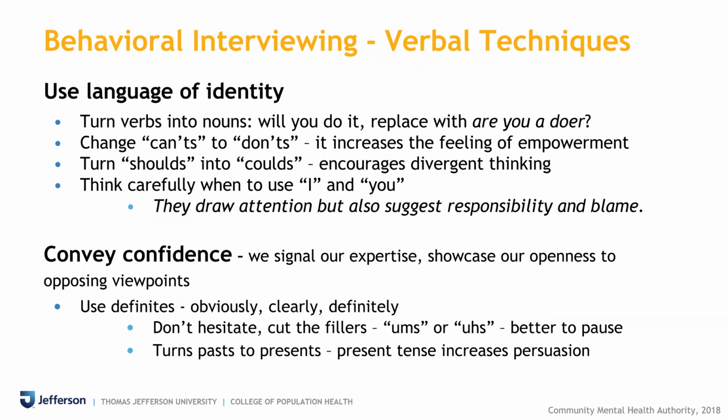Using language of identity and conveying confidence through the interview process are the verbal techniques to connect with your patient. This includes changing can'ts to don'ts, to increase feeling of empowerment, turn shoulds to coulds, which encourages divergent thinking, and think carefully when you use I and you. Although it draws attention to a point, it also suggests responsibility and blame. In general, try to improve your speech to cut out filler words like ums or uhs, and be sure to turn past to present. It increases persuasion.